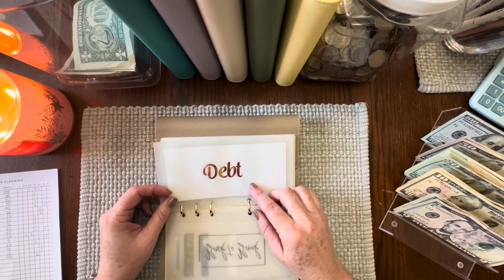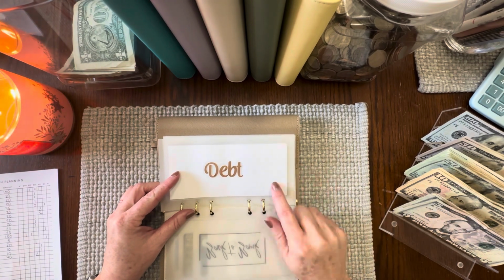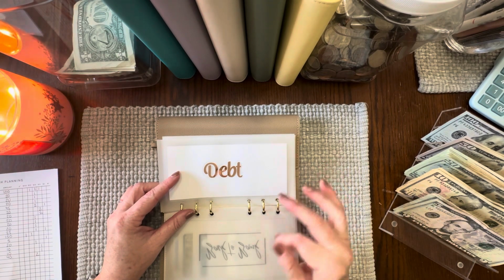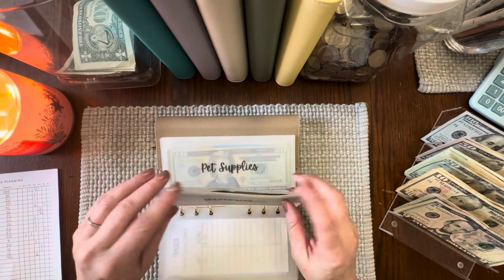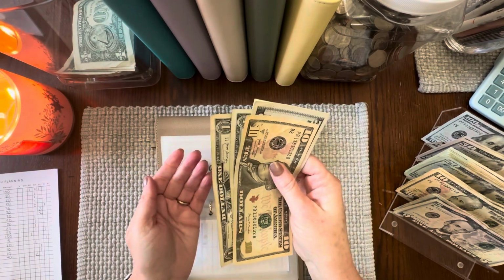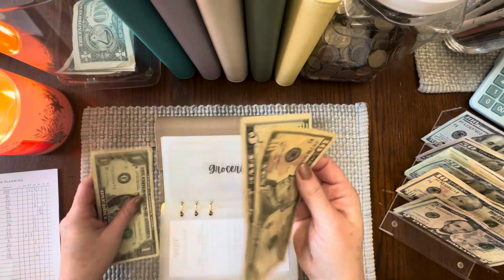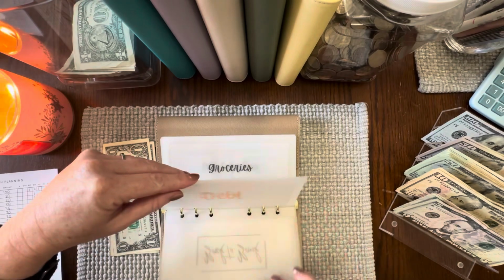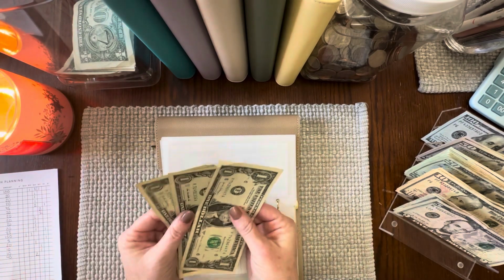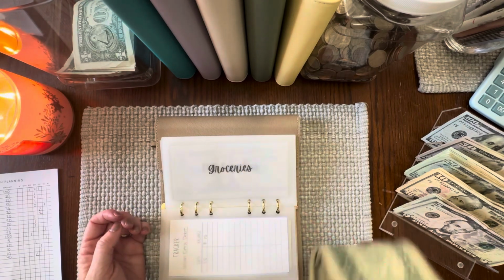Debt, I added this envelope in here because what I have left over from my grocery envelope each week, I'm going to stick in here. This is something I'm just doing for January. Usually I'll put the leftover grocery money in my Sam's and Costco envelope. So I'm going to pull out my grocery money. Now I've got $18 left from groceries. I will take the 10 and the 5 and put it in my debt envelope. At the end of the month, I'm going to put all of this money towards our debt. The $3 we have left over, I'm going to set to the side, and that's going to go into my dollar savings challenge.